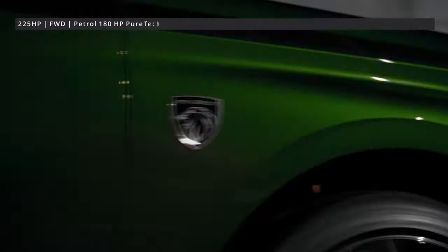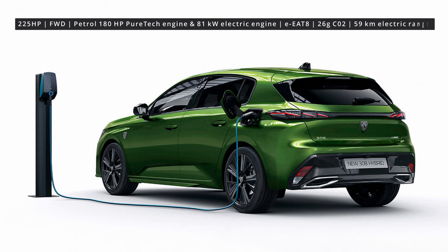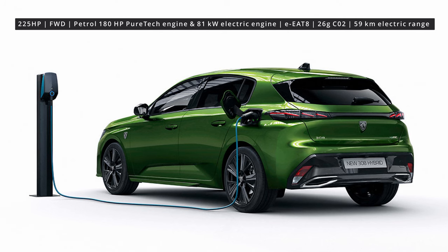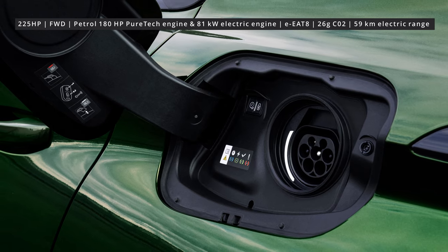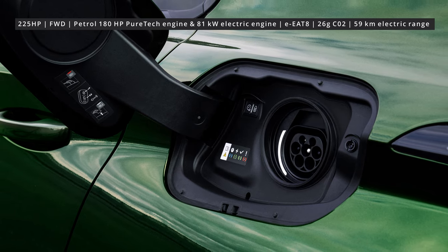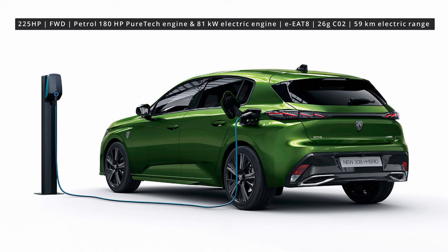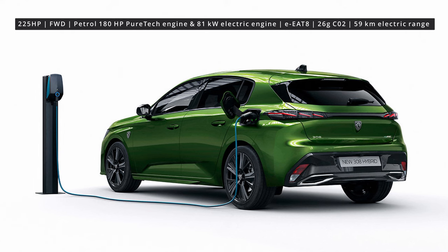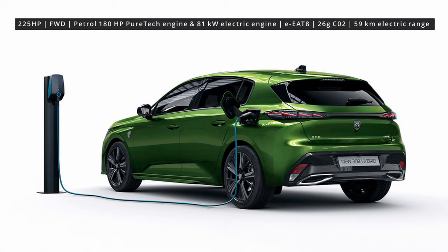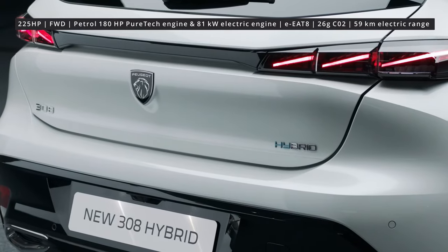As I said before, 2 hybrid engines will be offered from the start. The first one, the powerful one, is with 225 horsepower. It will come with front wheel drive. It will be a combination of a 180 horsepower petrol engine, PureTech, and an electric engine with 81 kilowatt, and they will be attached to an EAT8 gearbox, and the CO2 will be 26 grams. Also, something that I like very much is the fact that this hybrid version is able to drive only in electric mode for 59 kilometers. Of course, that is according to the WLTP, and in real life you should probably expect around 50 kilometers.